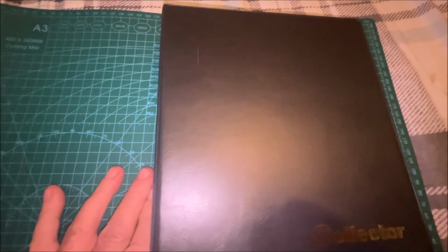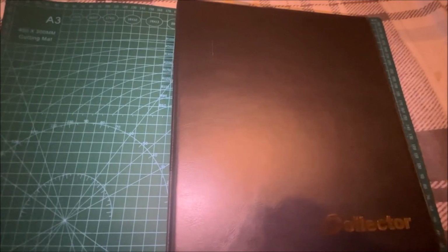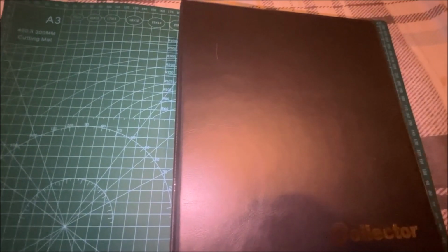Well guys, this is that book that I bought at the Antiques and Collectors Fair today. I saw this, it said collector, and I thought, oh, these are really expensive books. I wouldn't mind that book, because I've got a lot of the flips which go into it. So I said to him, what do you want for it? He said, I want 30 quid for it. I said, I don't think so. I said, I'll give you 20 quid for it.